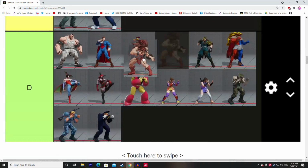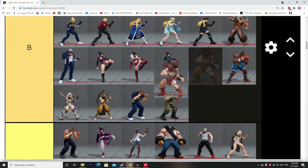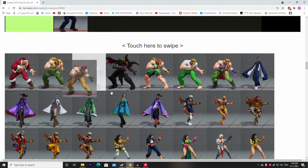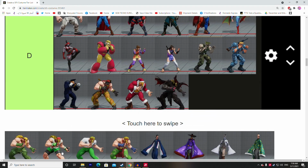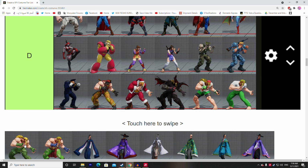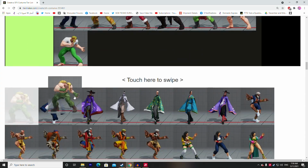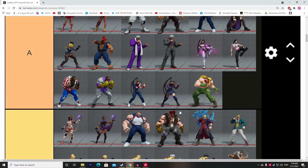This one, I don't like it actually. I like this one. I feel like this one is from Bloody Roar, I believe. I like it. Let's put MB. Not a fan. Not a fan as well. The Nostalgia Alex, I do think looks good though. I'm gonna put an A.